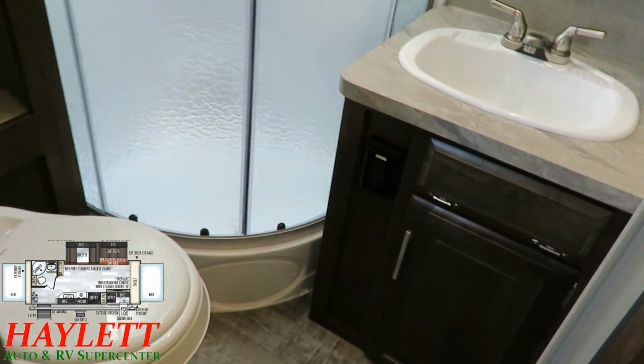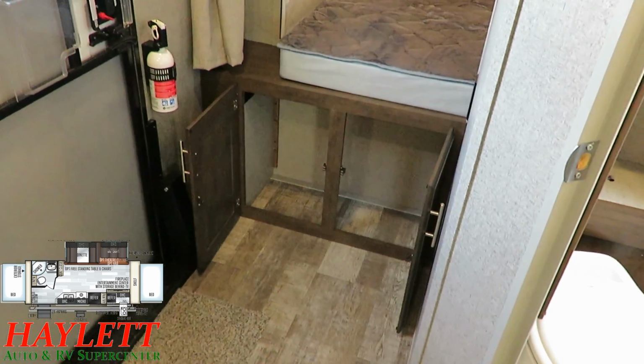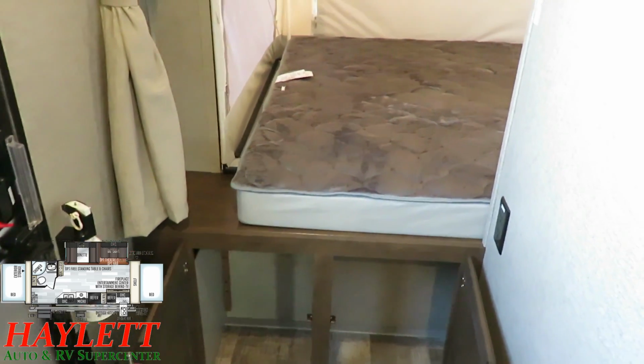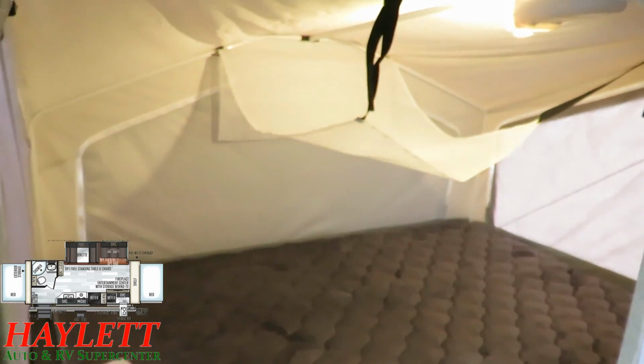Now, from there, just to finish the tour, again, storage below the bench areas of both of the beds. We do have the queen beds heated on both sides. And this is a neat thing. They treat the front and rear beds the same.